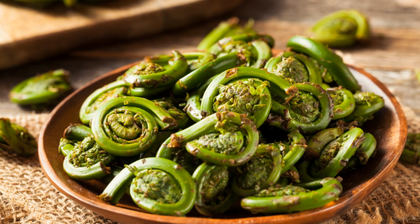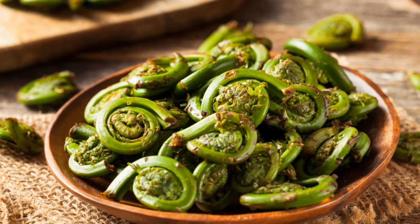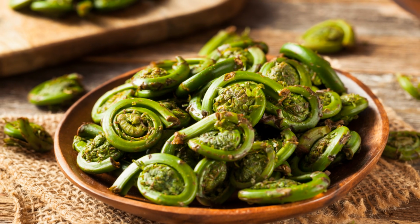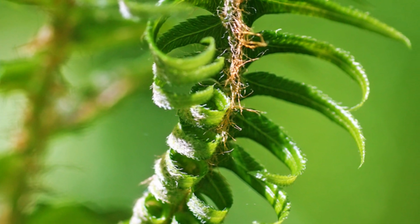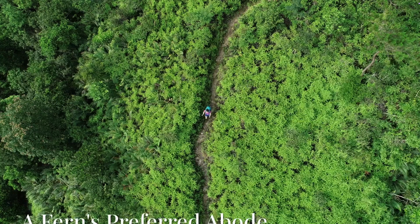The fiddlehead fern, unlike its more mature counterparts, boasts a tender texture and a delicate flavor that has graced tables from the humblest homesteads to the most discerning restaurants. Its appeal lies not just in its taste, but also in its versatility, lending itself to a variety of culinary creations.